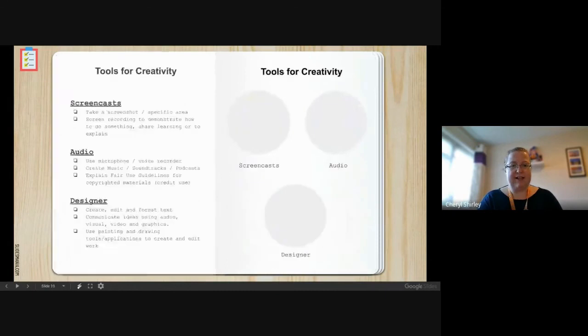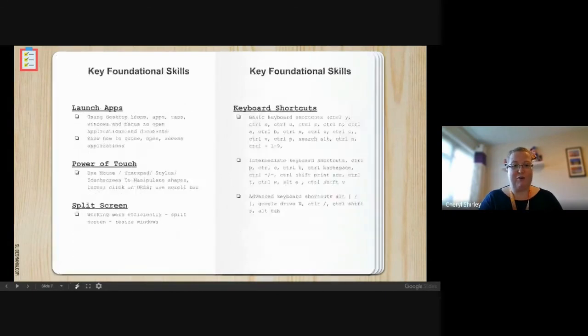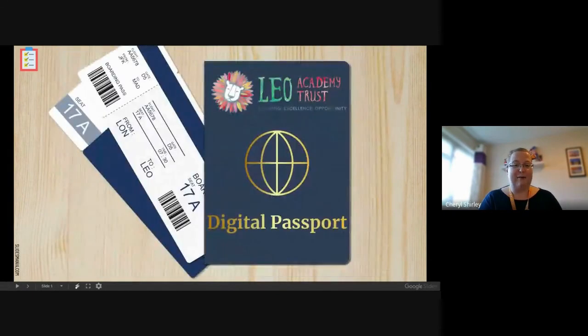So we're really looking forward to seeing how well you guys get on with this, because I am really confident that everybody at the Leo Academy Trust is going to be real digital leaders by the end of this. You work your way through the passport, see how you get on. And I know that by the time you leave Leo Academy Trust, at the end of Year 6, you are going to leave with such great digital skills that are really going to help you in the future.